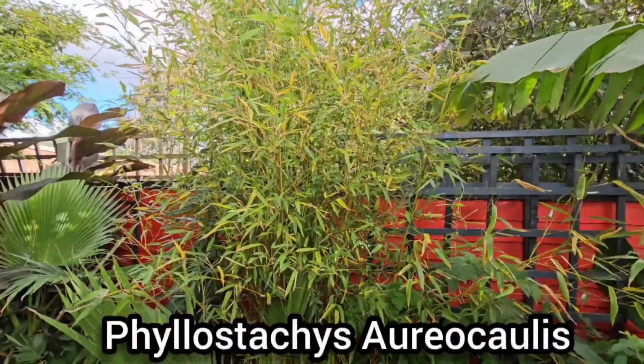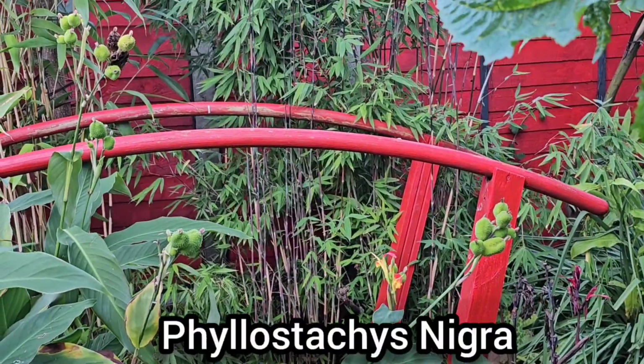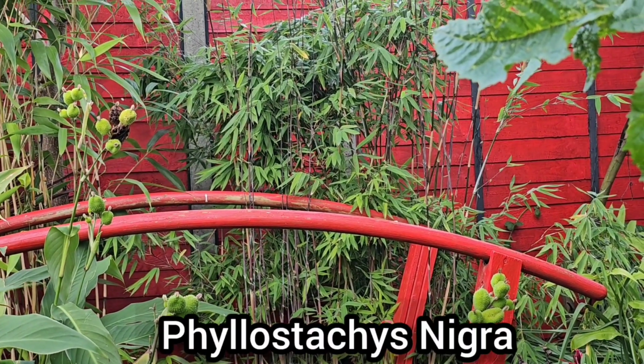I grow a few different varieties of bamboo. However, they should be grown with caution, as they can be very invasive when planted in the ground without proper root control.